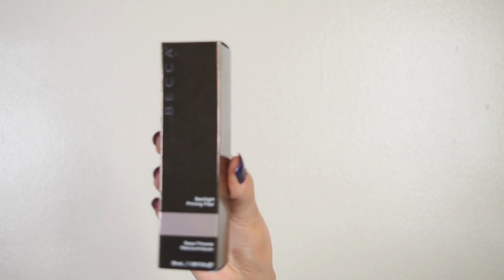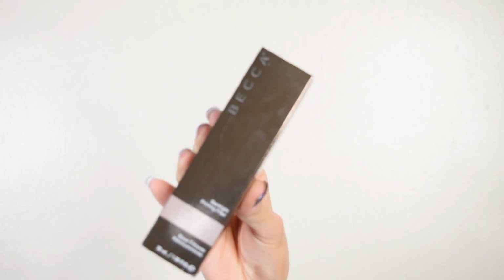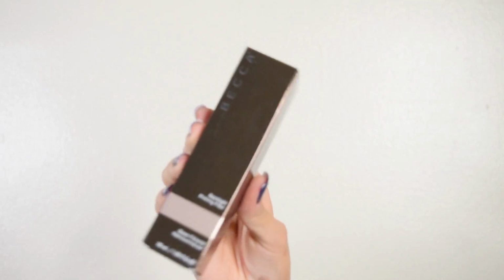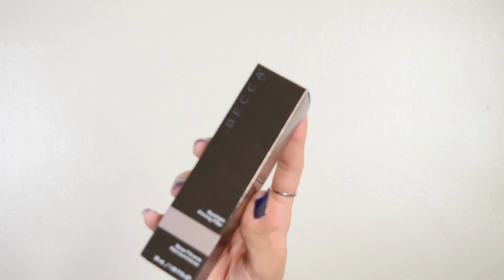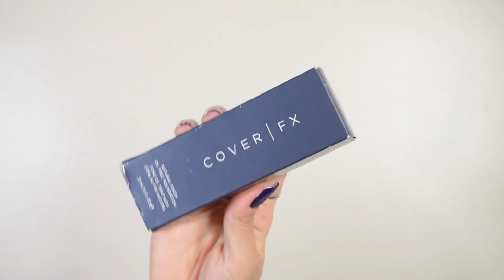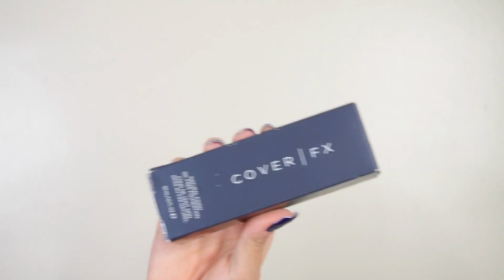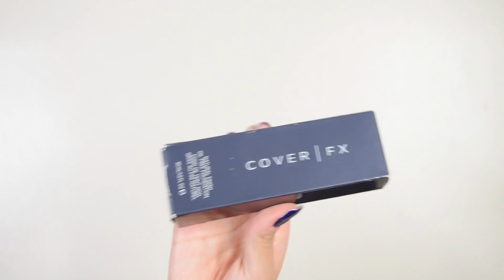My next purchase was the Becca Backlight Priming Filter. Very anxious to try this primer. I've heard so many great things, so I will definitely keep you guys posted on this. This Cover FX foundation is my second bottle and it is amazing, and that's why I purchased it again. So I've used this and I recommend it.